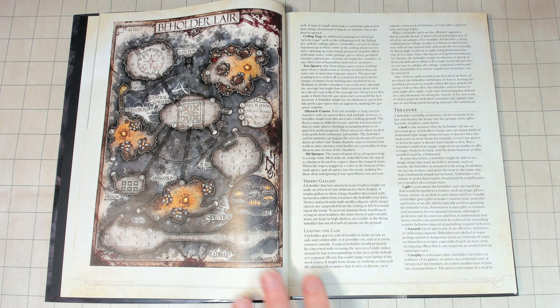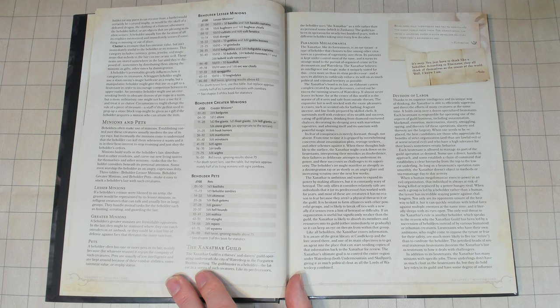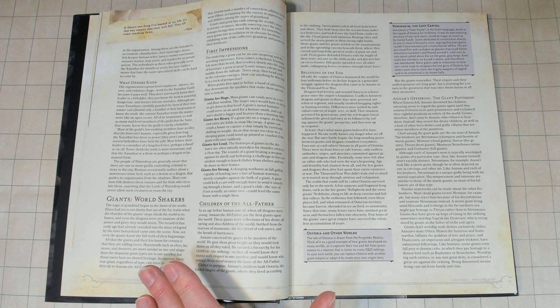It talks about what treasure you would find in the lair. So imagine that you have that. It talks about minions, what sort of pets they have. It helps you fill it all out. Division of labor, what sort of paranoia they go through. This is all really good stuff. And then they do that for just about every single major monster you could imagine. Beholders are a big deal for people, right? Then we talk about giants, and it does that for giants.